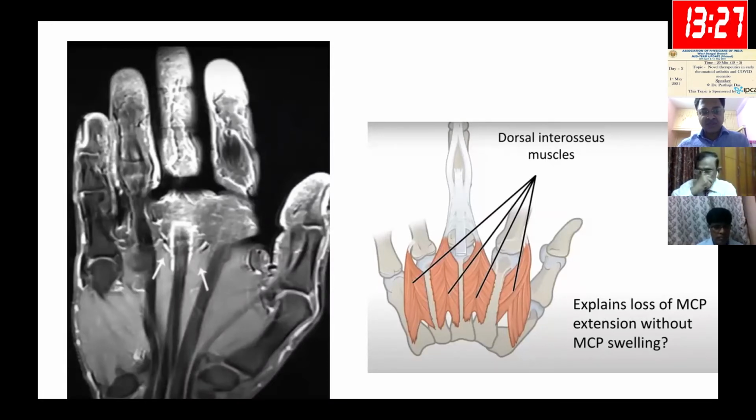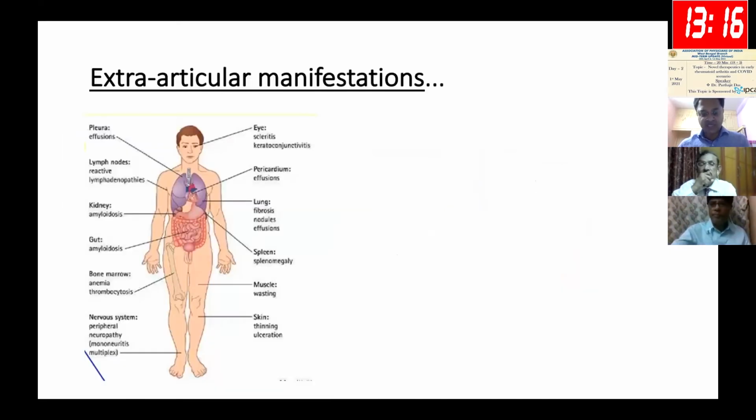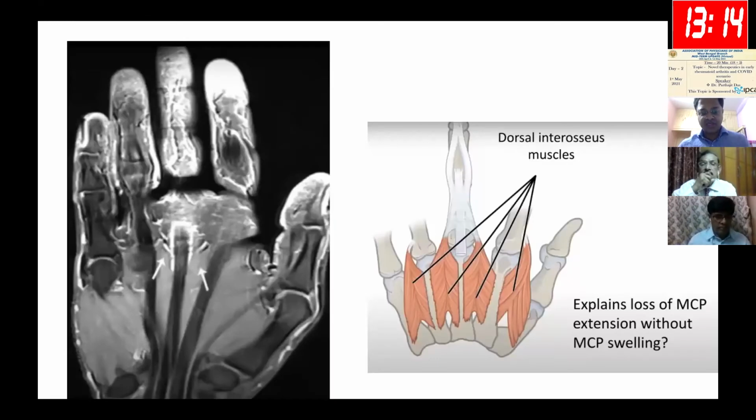At a very early presentation, even between phase C and phase D, which I discussed earlier, when patients have very subclinical symptoms, you can see at this stage, a patient can have quite a bit of stiffness in the hands, but there is no synovitis, so no joint involvement.